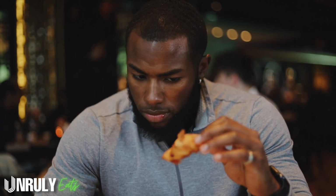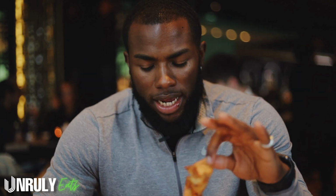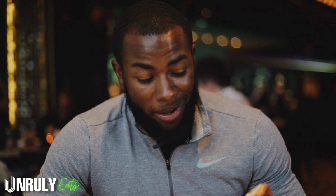The balsamic vinegar complements the ragoon like no other. Like this honey mustard does nothing compared to the balsamic. So if you come to Empire, again, get this. I don't even know. I'm probably gonna say get this for all three of these, but it's true. What am I supposed to do?